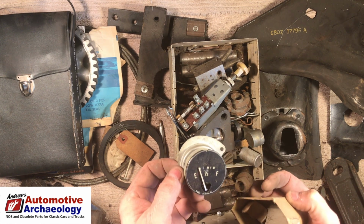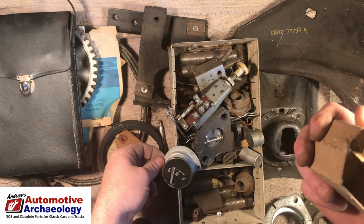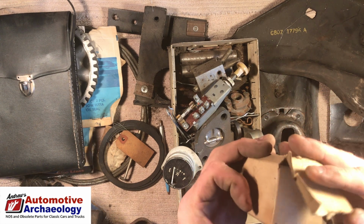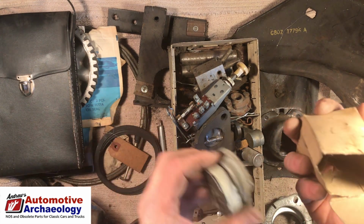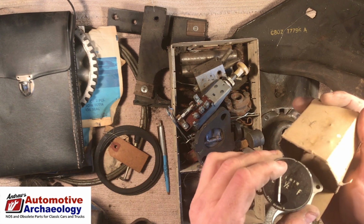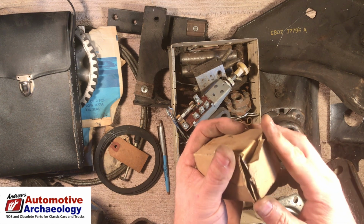Oh, here's a fuel gauge. Unfortunately, these boxes are not acid free, so they deteriorate, and this is damaged anyway, it's got a dent right in the middle of it. When people open boxes to take a look at what's inside, they always open the side that's got the part number on it because they think that's the front.